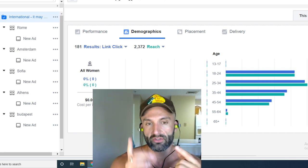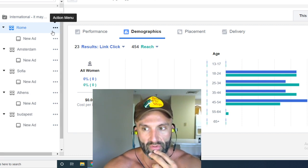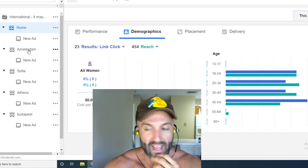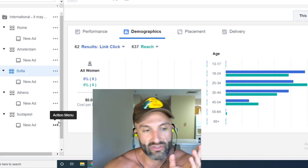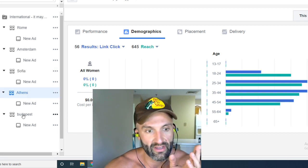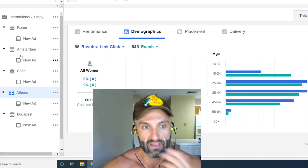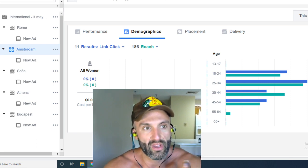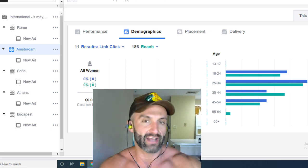see what it is. But also another interesting nuance is, let's take a look at Rome here. This is obviously Italy. We've got 23 clicks in Rome. The average cost right over here is 5 cents per result, which is a click. Amsterdam is 10 cents per click. Sofia, which is in Bulgaria, is 2 cents a click. Athens is 2 cents a click, and Budapest is 4 cents a click. So Sofia and Athens are stupid cheap at 2 cents a click. Amsterdam might be the one that needs some tweaking, but we have to understand who's actually going to be willing to go through and spend the money, and try to solve that next.